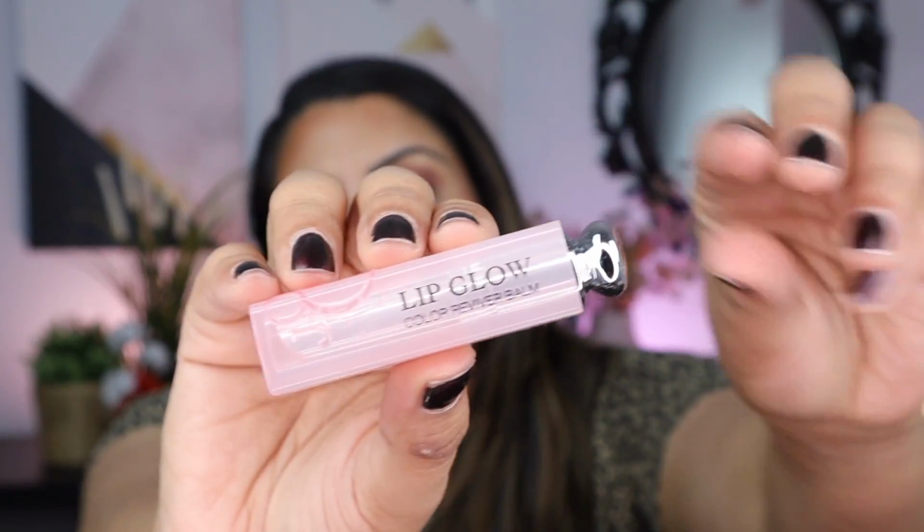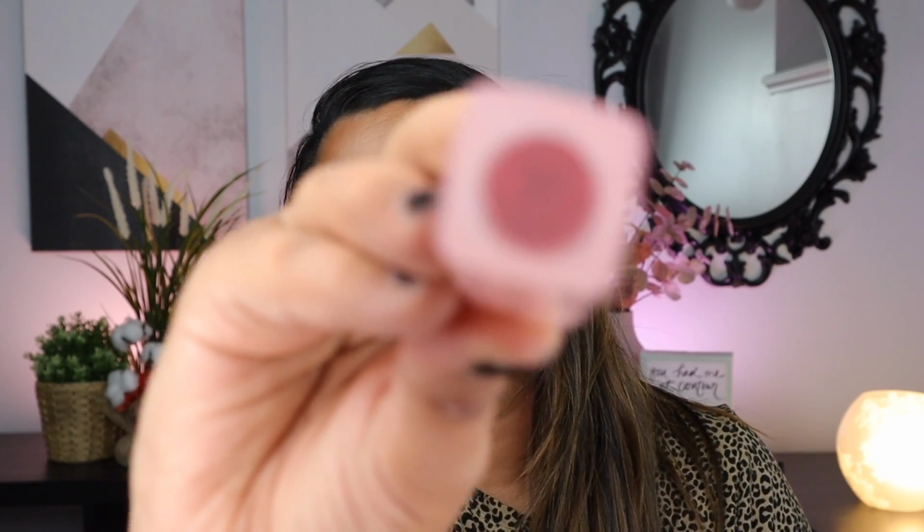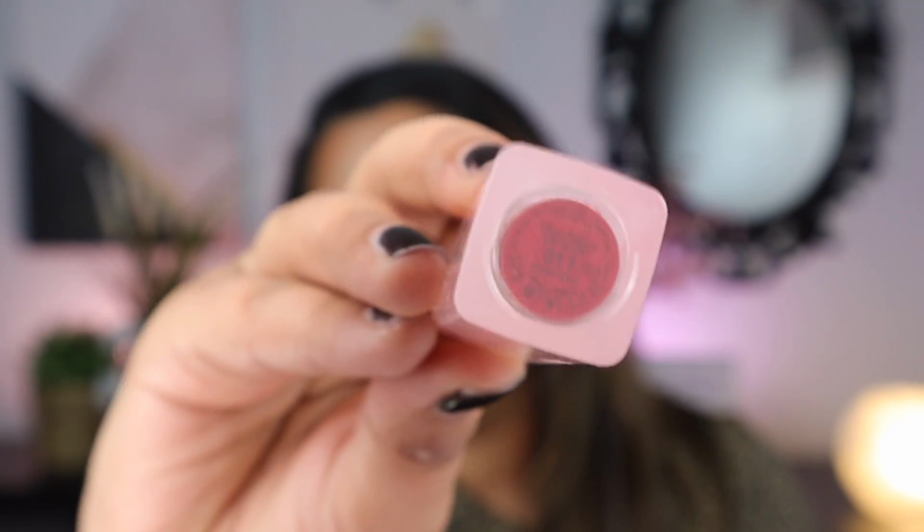They're so good. All right, and the last product that I packed is the Lip Glow Color Reviver Balm from Dior. It's the one that comes in this type of packaging, and then you open it up and you've got lip balm. My shade, by the way, is, oh, that's hard to read. Pink something. Oh, it's in the shade Rose Gold. It's 011 Rose Gold. Look at that. Who is supposed to read this? Because I can't. How do you expect people to read that? Like, write it in black? Holy crap, dude.